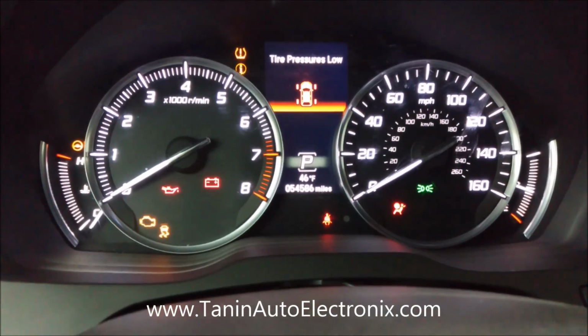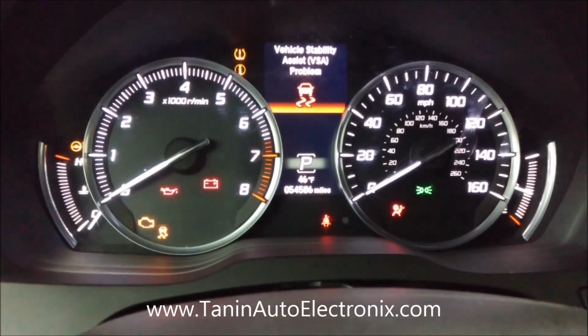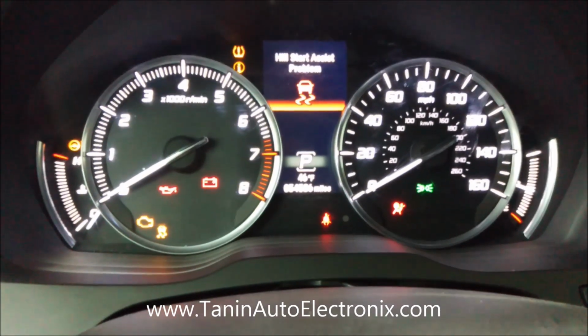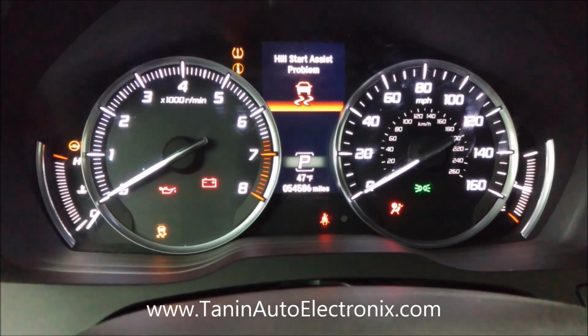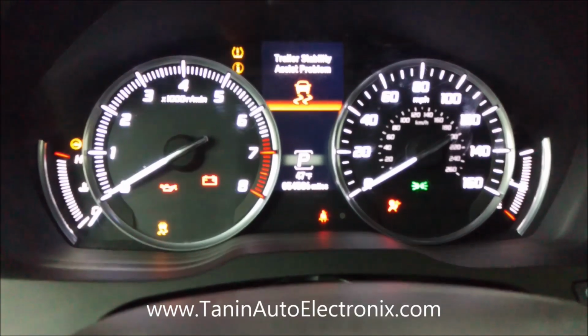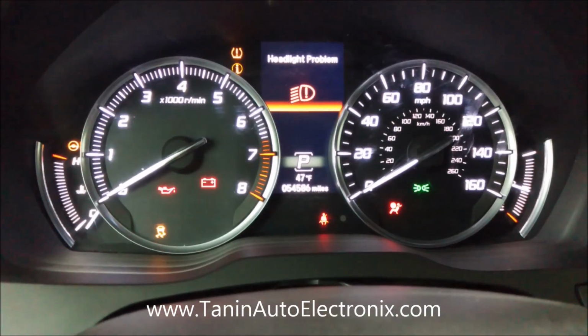Tanin Auto Electronics here. Today we are working on a 2015 Acura MDX. This customer replaced the instrument cluster and needs mileage correction. So we will remove the cluster and perform the service and show you the result.